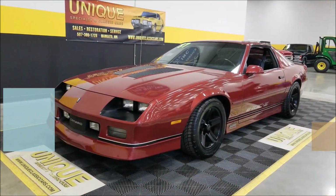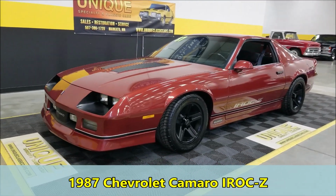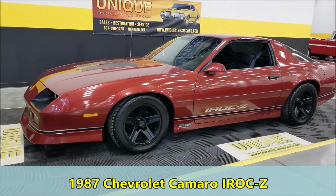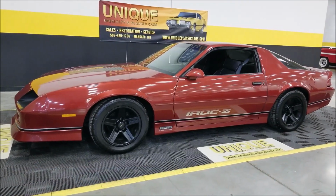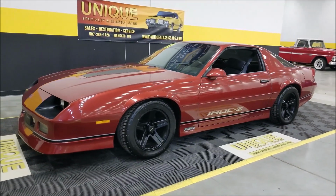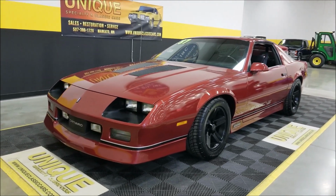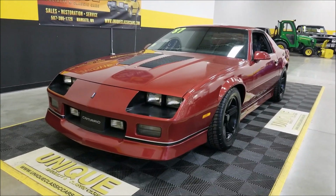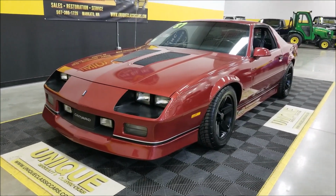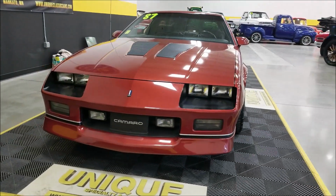Alright, Camaro fans, here we go, 1987 Chevrolet Camaro Z28 with the IROC-Z package on it. Now, as far as color-wise, this is dark red metallic. That is the original color of this car that it would have come with. It has had a repaint along the way, which doesn't surprise me because when you think of 80s GM paint, it wasn't the most durable or long-lasting, let's put it that way.